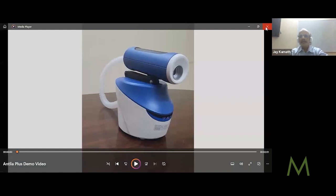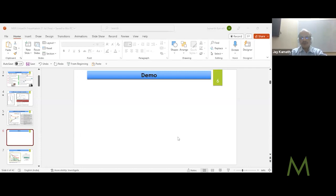As per European Respiratory Society guidelines, one has to do the breathing 3 times. I'm coming back to my screen now. The average of those 3 readings, or the good ones of those 3 readings, is what gets populated.